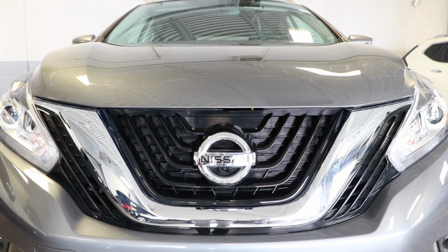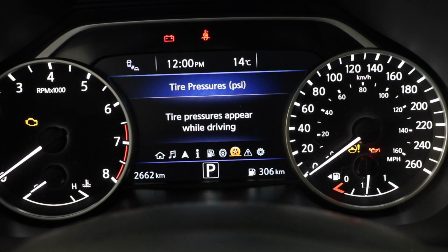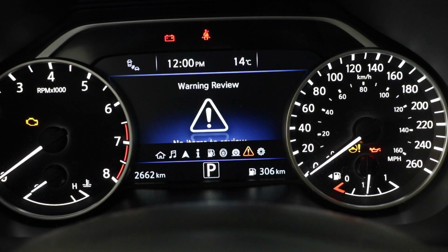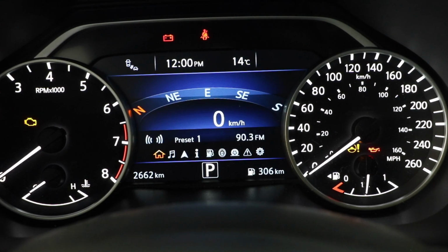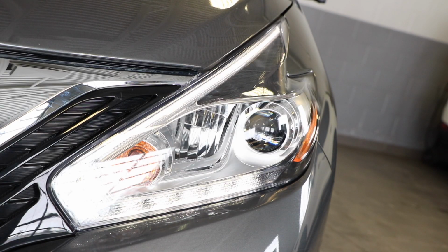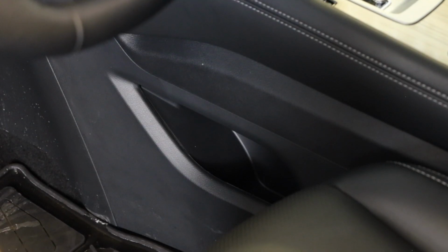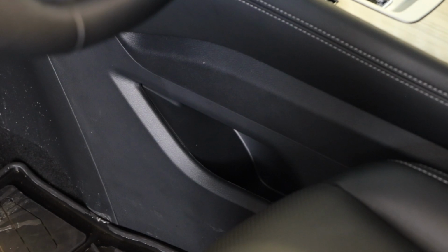On the Platinum model, they made as much of the trim as possible chrome, as well as Nissan's advanced Drive Assist 7-inch display, which shows you a number of functions right in front of you. The headlights will also change automatically. Nissan has also wasted no space by including these small cubby holes on both sides of the center console.